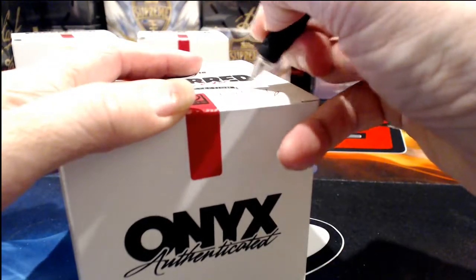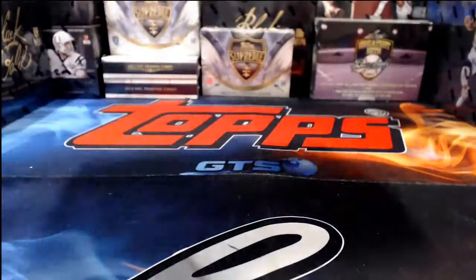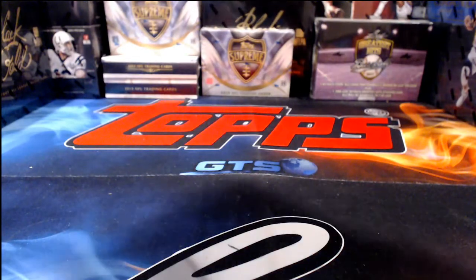So that's all for our autographed baseballs tonight. Rockies, Giants, and the White Sox.